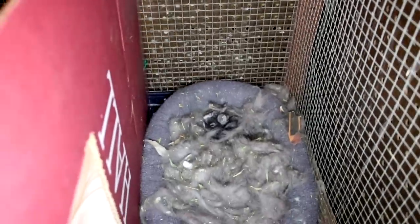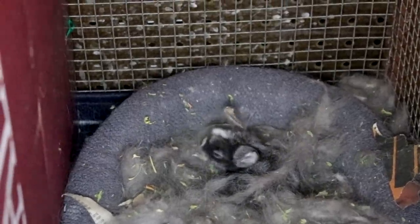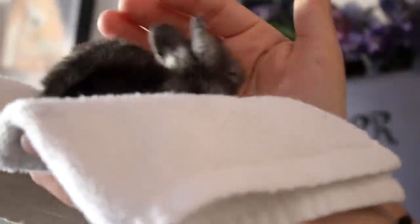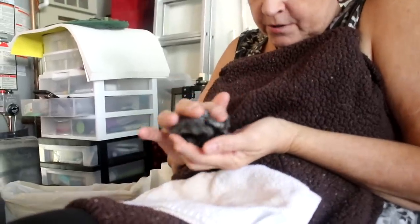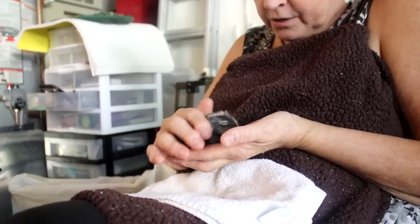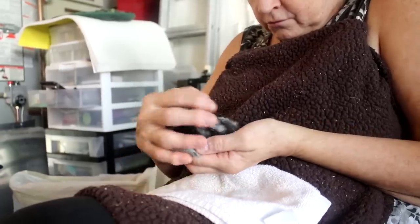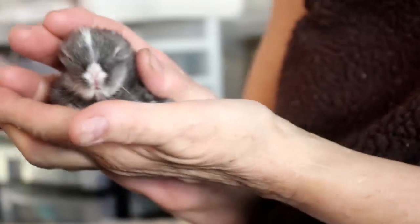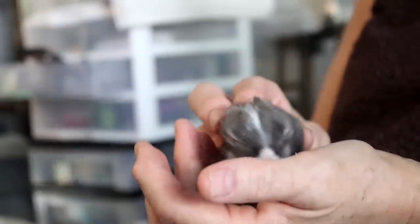Just one left, guys. He looks like an old man, with like a beard. You are so sweet, baby. I know you're so hungry. Your mommy doesn't have any milk for you. Yeah, it just opened the eyes yesterday. They're just sort of opened. You can see that they're not all the way open, and that could be partially just because she's not well, because she's not eating.